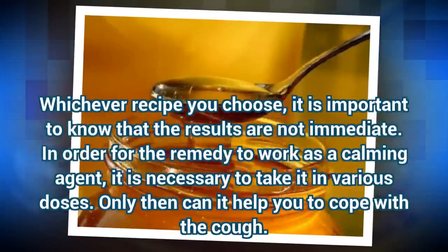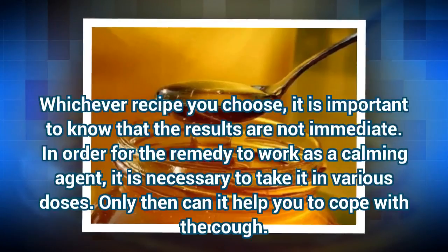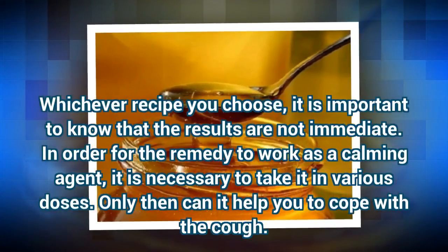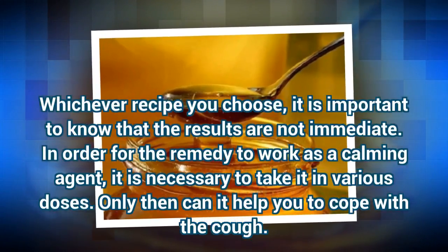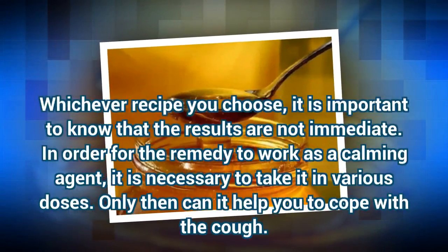Whichever recipe you choose, it is important to know that the results are not immediate. In order for the remedy to work as a calming agent, it is necessary to take it in various doses. Only then can it help you to cope with the cough.